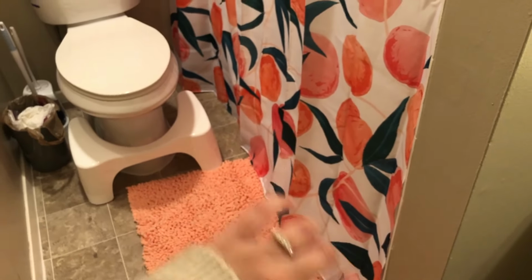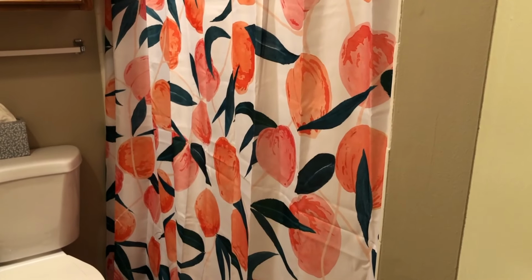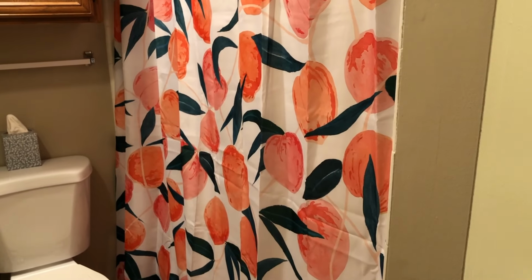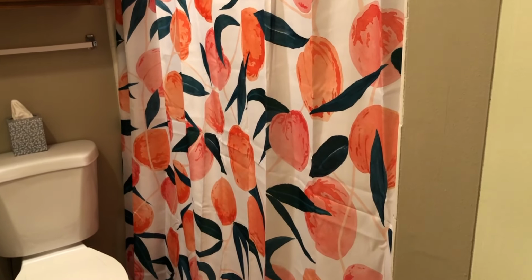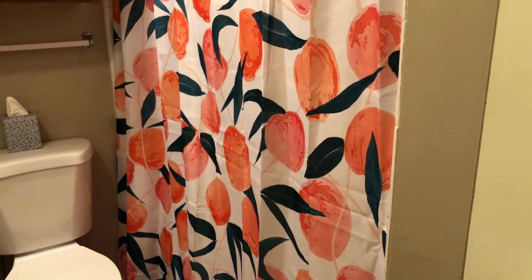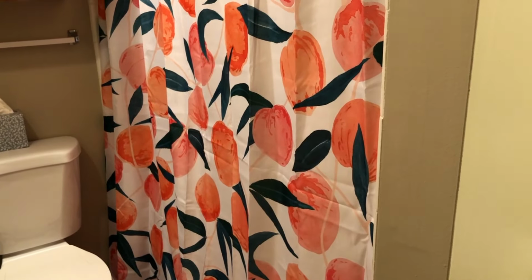All 3 of these things are from Amazon. That's where I got them. I believe that this you can also find at Urban Outfitters, but on Amazon it was a little bit less expensive and it also wasn't back ordered like it was on Urban Outfitters. So if you're looking for something like this, I would check Amazon or maybe Home Goods. And I also know that Target has a lot of really cute shower curtains as well.